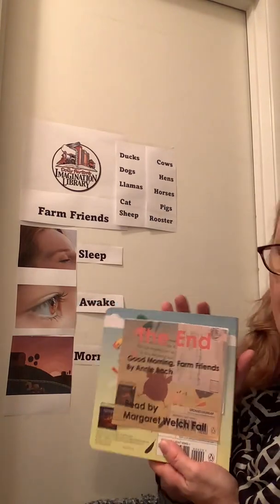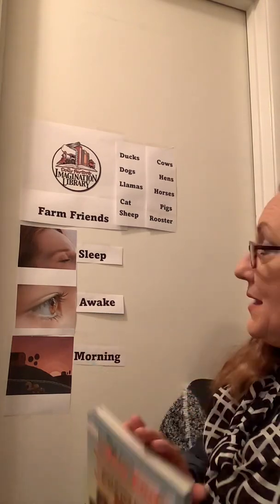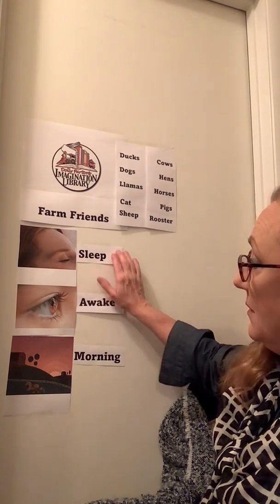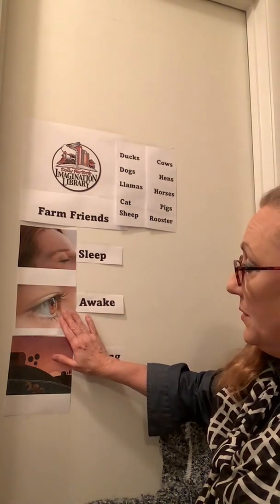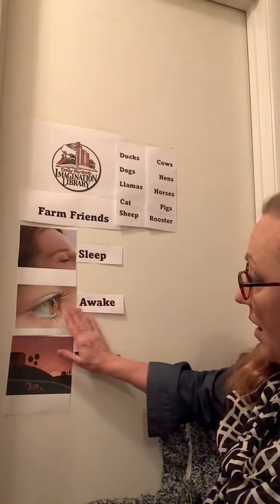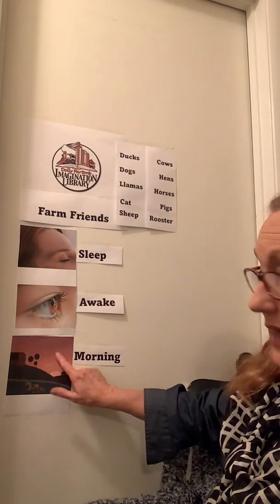The end of our Good Morning Farm Friends by Annie Bach. That was a pretty good story. Now remember, they were asleep and that meant their eyes were closed. Our farm animals' eyes were closed. And when they woke up, their eyes were awake. They were awake and their eyes were open. And then the morning, that's when the sun comes up.